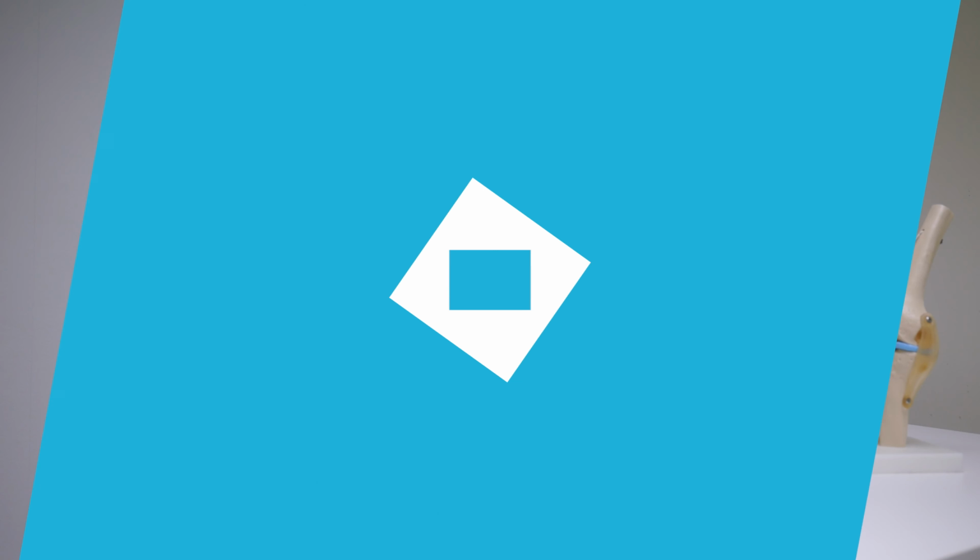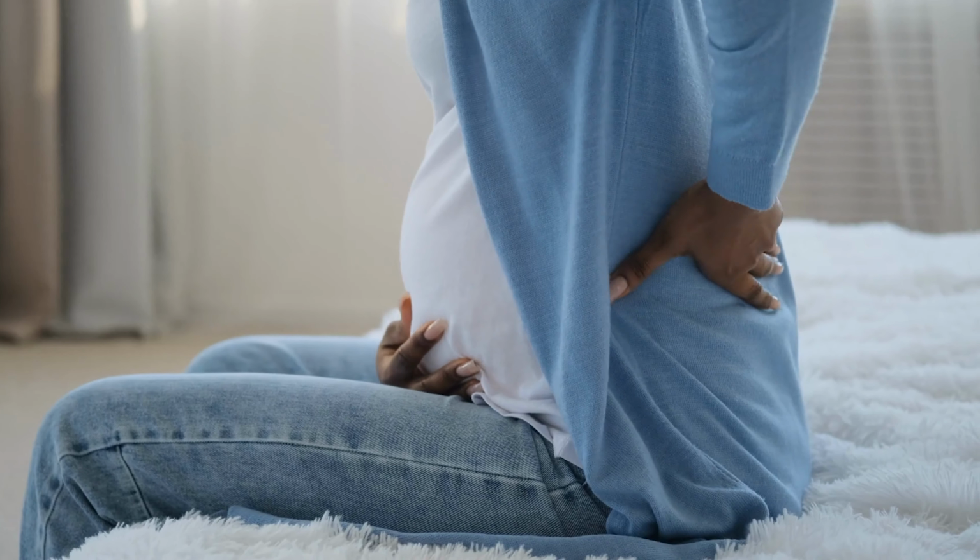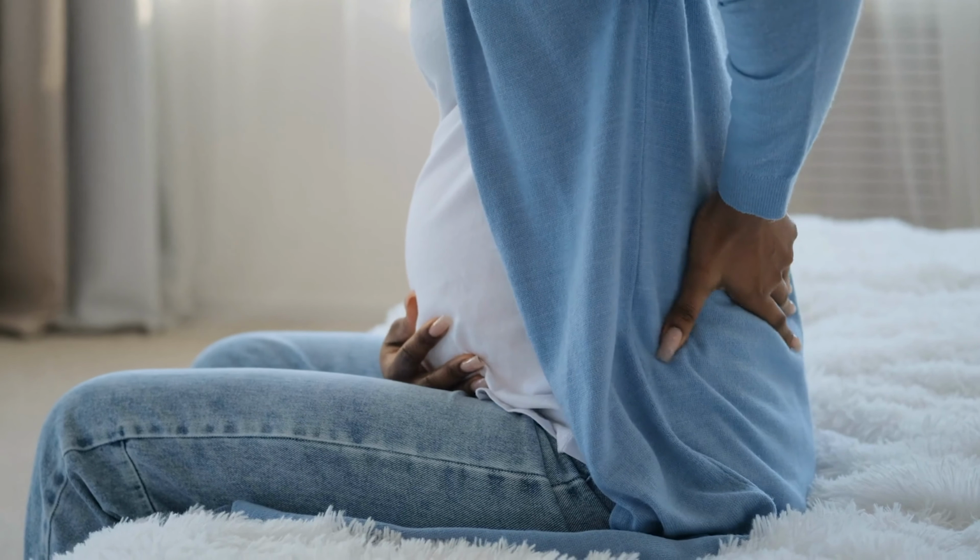So pregnancy-related pelvic girdle pain is any pain that occurs in the region of the pubic bone, the groin, the hips, or the back of the pelvis during pregnancy, and sometimes after. It can develop during any of the trimesters, and as I mentioned, it can actually develop after pregnancy, even up to 2 years sometimes.